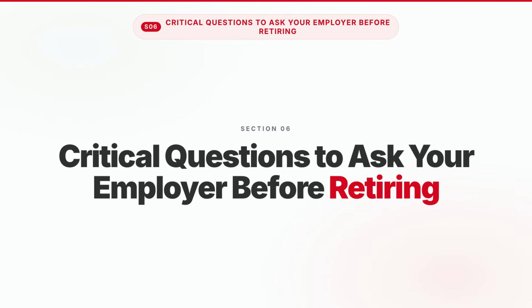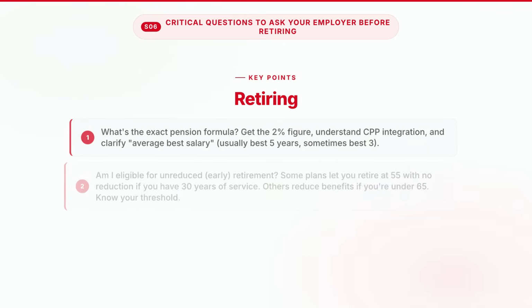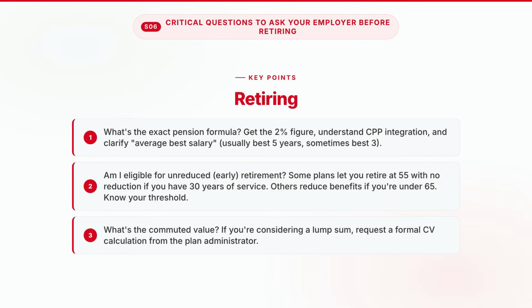Critical questions to ask your employer before retiring. Before making any pension decision, gather information from your HR or pension department. Here's the order. What's the exact pension formula? Get the 2% figure, understand CPP integration, and clarify average best salary, usually best 5 years, sometimes best 3. Am I eligible for unreduced, early retirement? Some plans let you retire at 55 with no reduction if you have 30 years of service. Others reduce benefits if you're under 65.